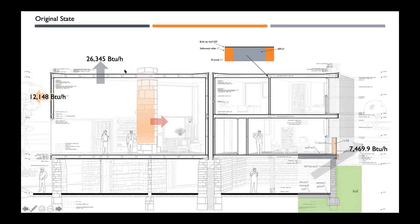You can see the thermal load of the roof, 26,345, thermal load of walls and the basement. And then I have a picture or a description of the roof up here to show what was here before.